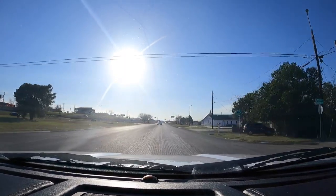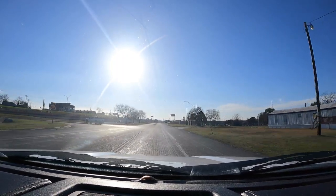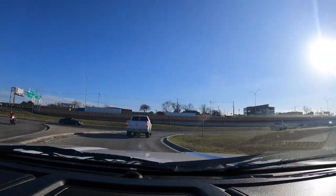We're going to take a left, but if you were to go right, just one more block up, we have the Jaws Skate Park, so a little skateboard park over there. Stays pretty busy.